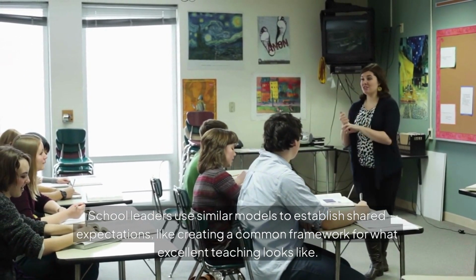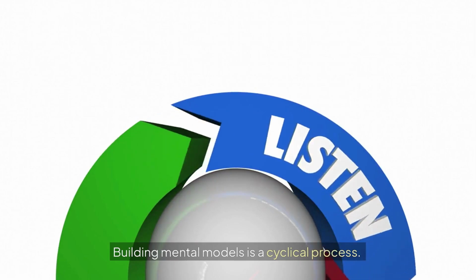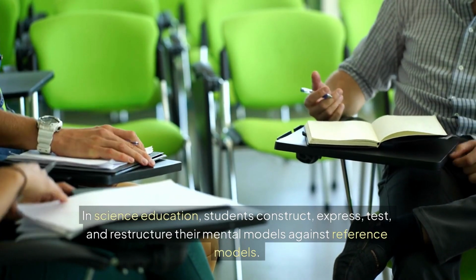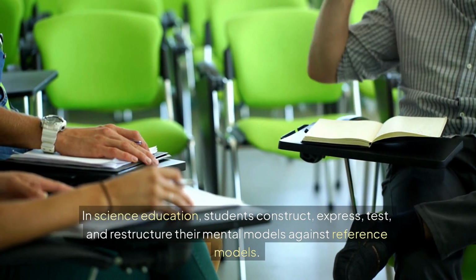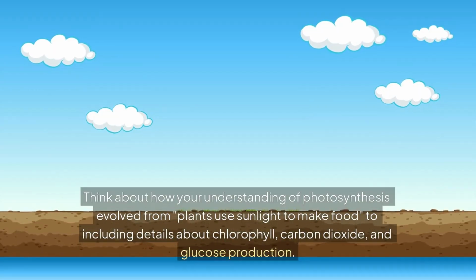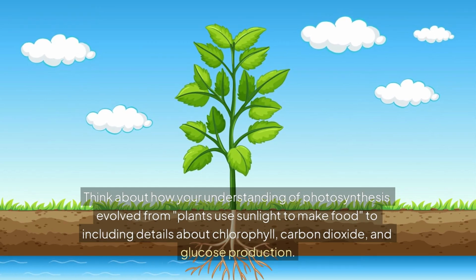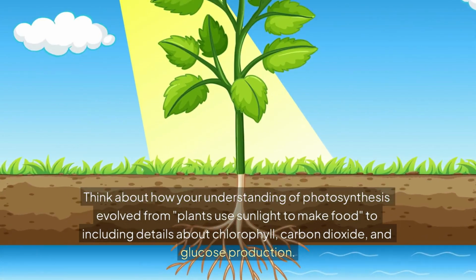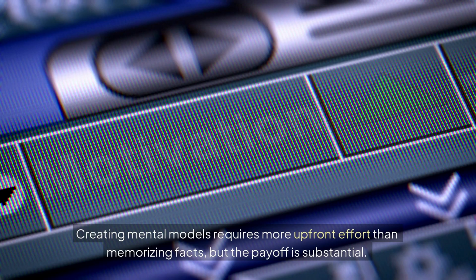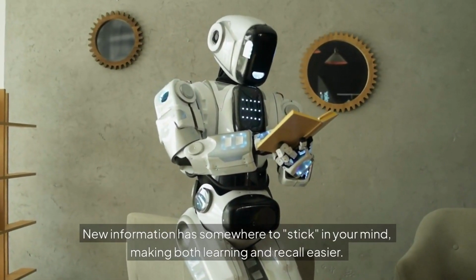Building mental models is a cyclical process. In science education, students construct, express, test, and restructure their mental models against reference models. Think about how your understanding of photosynthesis evolved from plants use sunlight to make food to including details about chlorophyll, carbon dioxide, and glucose production. Creating mental models requires more upfront effort than memorizing facts, but the payoff is substantial. New information has somewhere to stick in your mind, making both learning and recall easier.